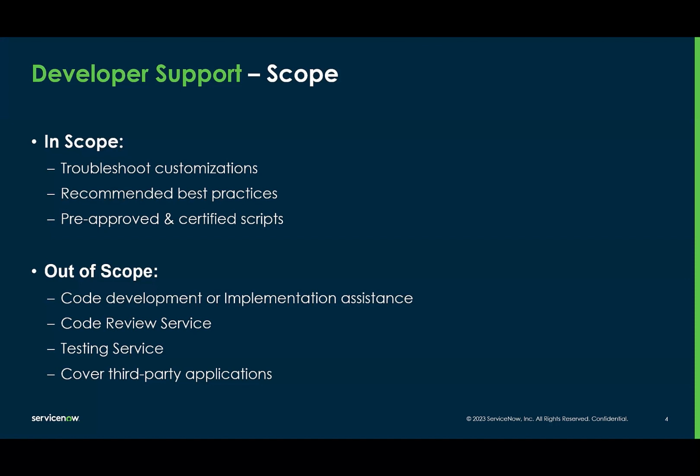We can also provide access to some pre-approved and certified scripts or code snippets that can be used to solve some specific problems that you may be running into, like searching for a sysid that conflicts with some piece of your custom code. Or if you have a date time widget on a form and it's throwing an error, we can help with a code snippet that can be used to check if the date is in the future or not.